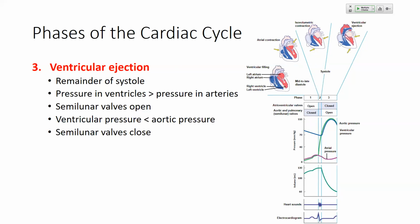So I'll say that again. At the start of ventricular ejection, the pressure in the ventricle is pretty high. You have a pressure gradient, so it's higher than the pressure in the arteries. But towards the end of ventricular ejection, as blood is leaving the chamber, the pressure eventually drops lower than the aortic pressure, and so we lose our pressure gradient. Because we lose our pressure gradient at this point, what do we think happens?